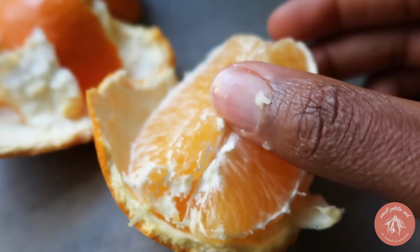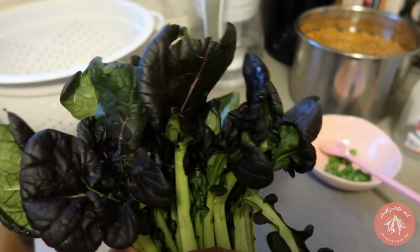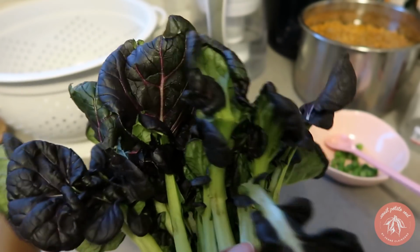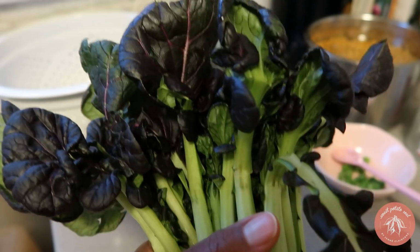Oh, wow. So this is something like Swiss chard. To be totally honest, I don't know what this is. But it's from the farmer's market, and Baby J is going to eat this for dinner.